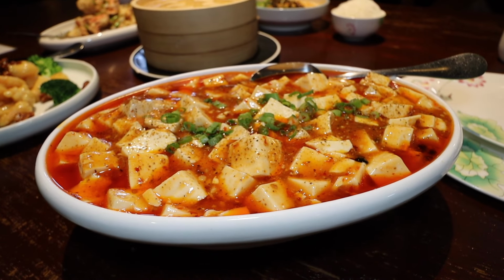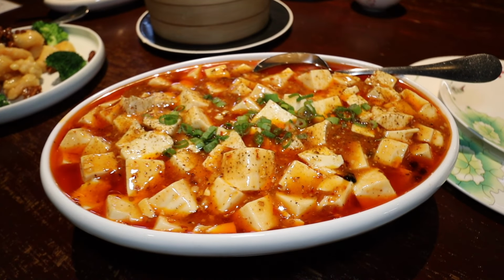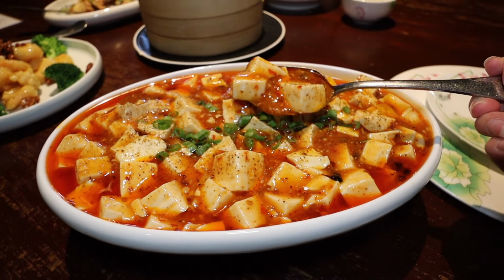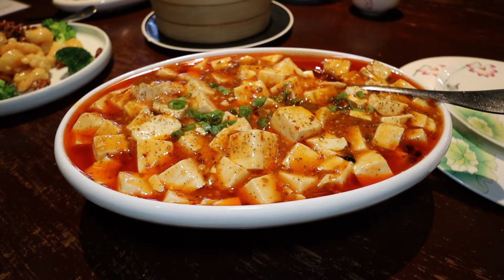This is the Mapo Tofu. It looks so amazing. Look how ginormous it is. And I love Mapo Tofu so much. So I'm really excited to try this. Their Mapo Tofu is pretty popular here when I looked on Yelp. So I'm sure it will taste very delightful.